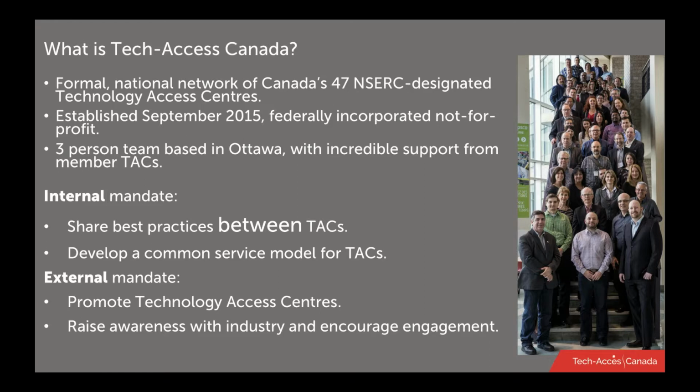Is there a way to establish a level of service excellence across the centers? And that's why Tech Access Canada was formed a few years ago with two real mandates. One, share best practices between the centers internally to help them operate at that same common level. So a company working with TACM here in Winnipeg should have the same level of experience working in the center in Ontario or PEI. And then externally, promote the technology access centers as a resource for small businesses or anybody with an innovation challenge to solve. And then also act as a test bed for small-scale demonstration projects using the TAC cohort as the service providers.